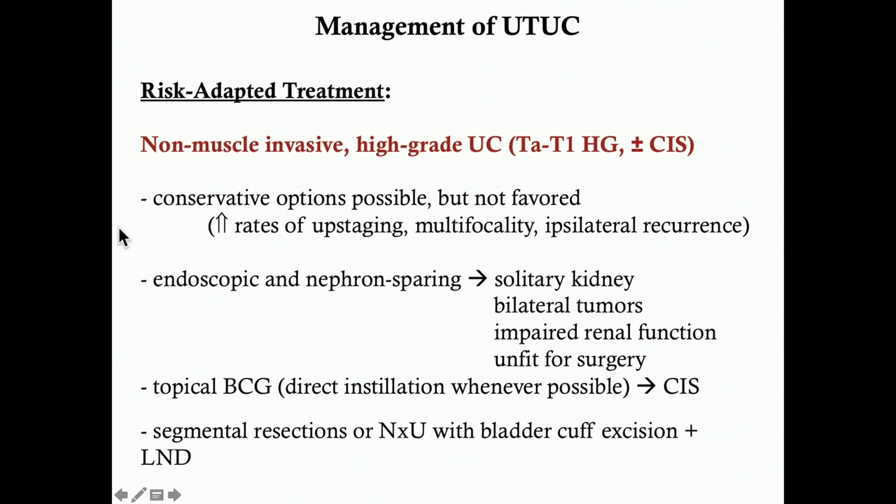So in very specific situations, for example, patients with solitary kidneys, bilateral tumors, already impaired renal function, or patients that are unfit for surgery, those are the ones that we tend to be a little more conservative and try to spare some nephrons. But this is an important consideration so we don't compromise oncological control.